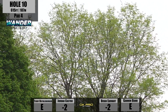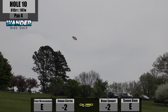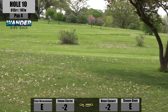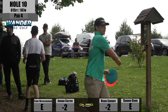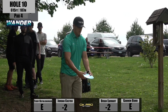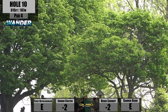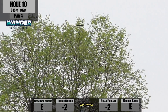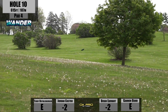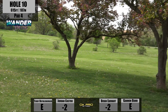And Gannon tried going hyzer flip to play the crosswind, and it really helped him out. Shot faded out a little bit too much at the end of the flight, but he'll have no problem getting up and down from there. I think Terry pulling out that nuke again. And he gets a beautiful turn mid-flight. Just like Gannon's, it's fading out a little bit early. Pretty similar positioning to Gannon.